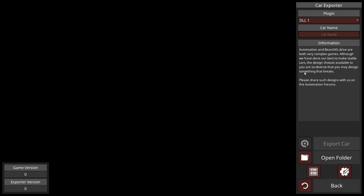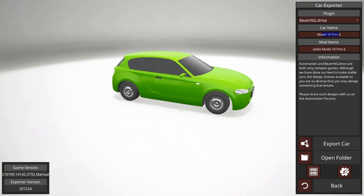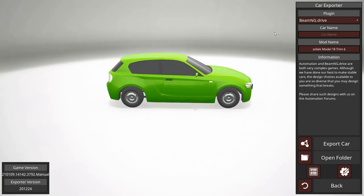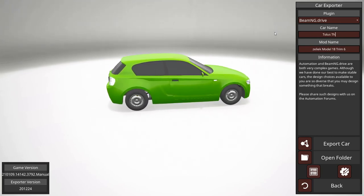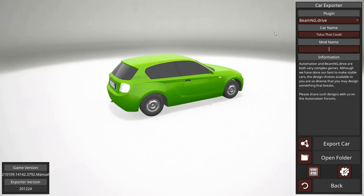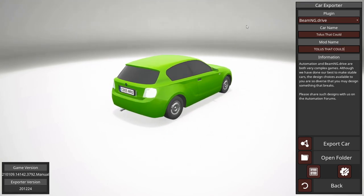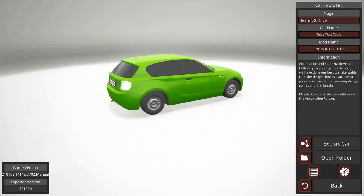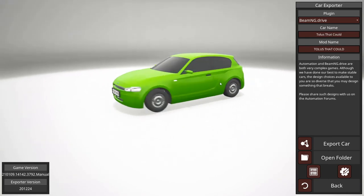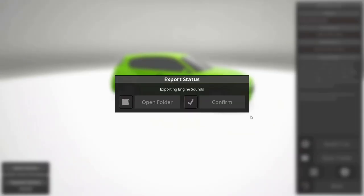Okay, let's export it now. Name it Tolus That Could. Last peek at the car. And export it to BeamNG.